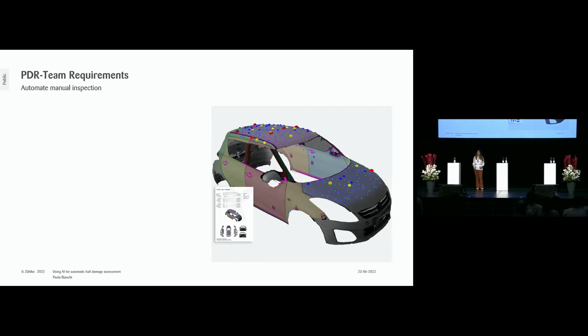If you work in insurance, you might have some PTSD about last summer when there were a lot of hails, especially in Germany and in Switzerland. There were a lot of cars that had so many damages. And counting manually all these dents takes roughly 30 to 40 minutes.